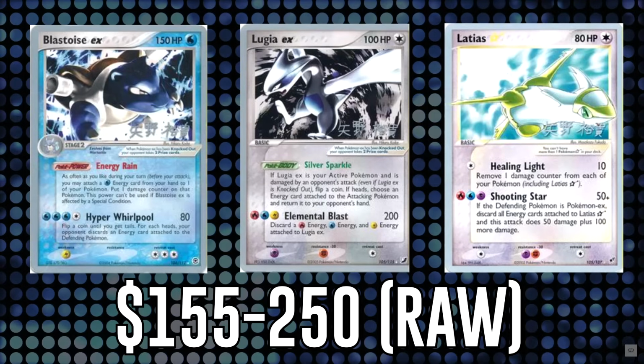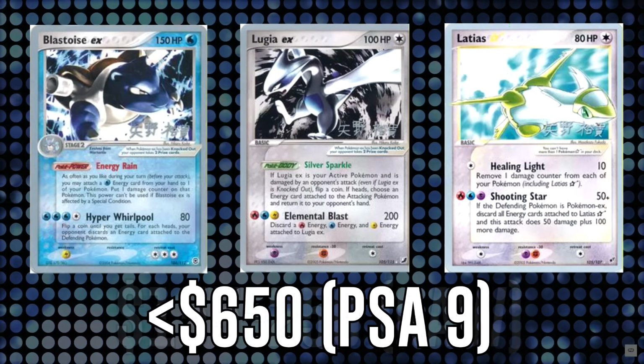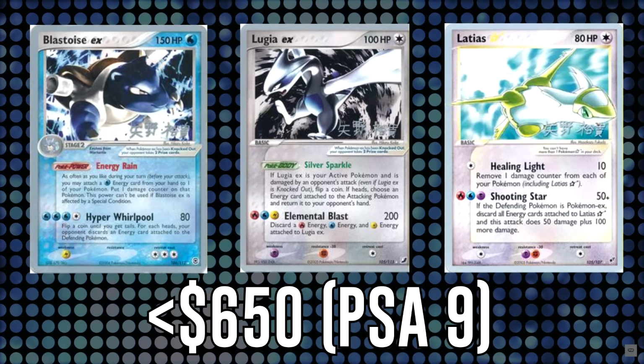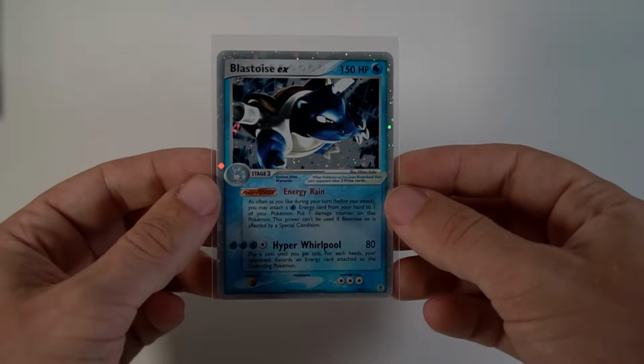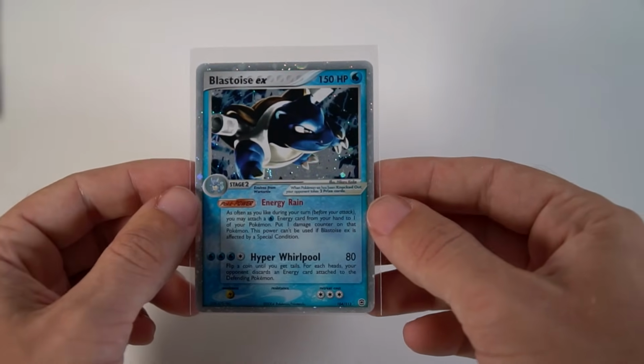In total, just these 6 cards put us at a range of $155 to $250 raw, and up to $650 in an absolute best case scenario with grading. Overall, I'd say that's pretty good, but there's still one more card we need to look at. All right, the moment we were all waiting for, the card that I was excited to find in the purchase, and that's the normal Blastoise EX.